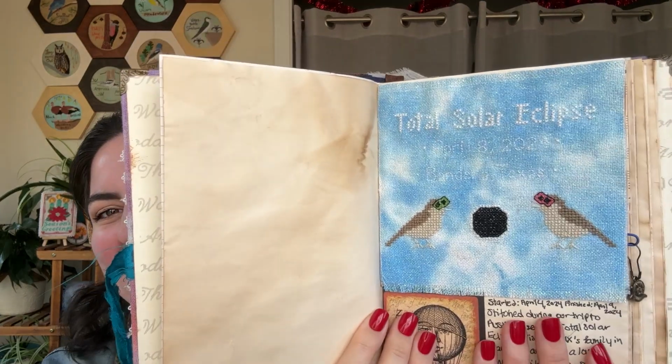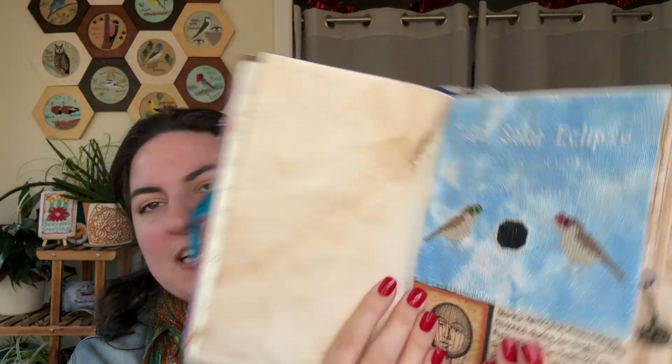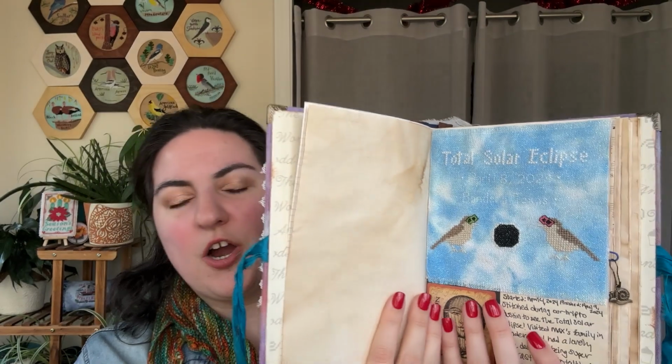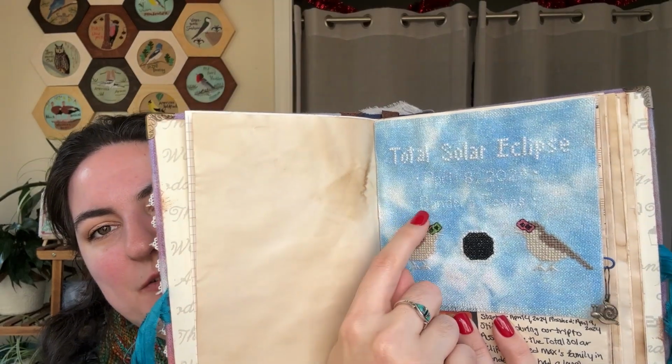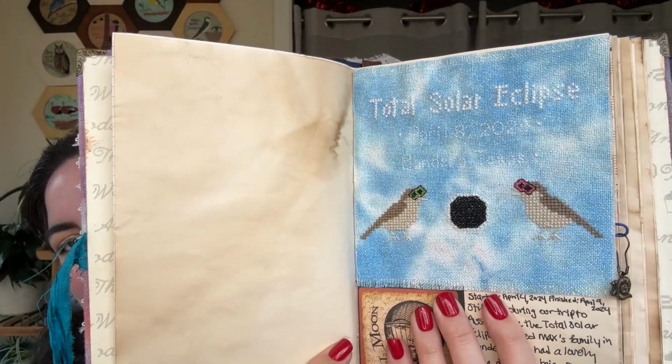And then in April, I went to Texas for the total solar eclipse. And I stitched this little Pixie Cross Stitch piece while I was there. The words are kind of ghosting a little bit, but honestly, that's okay and very indicative of what ended up happening, because there was a ton of clouds and I didn't really see it. I went all the way there, but so yeah, it says total solar eclipse, Bandera, Texas, because that's where my friend's house was, where we were hanging out, and it says April 8th, 2024. It's got these adorable little native birds with their little viewing glasses on and the total eclipse there. I did use glow in the dark thread.